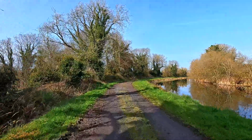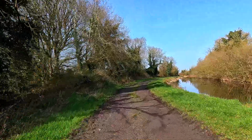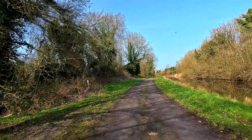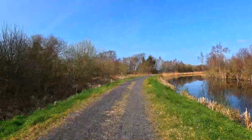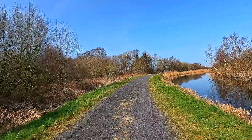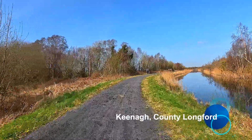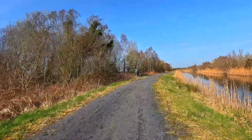I have been asked since I began editing this video, the question was, why are so many of the bridge walls curved? Well, simple answer. By curving the walls, the ropes which were attached to the horses could move easily around the corner when the horse was crossing from one side of the canal to the other. They also avoided having to unhitch the horse when crossing a bridge.